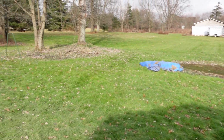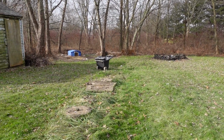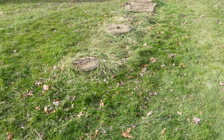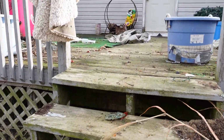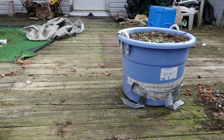I'll just show you the backyard. Looks like they burned a mattress out back, and a homemade dog kennel. A septic system here, as you can see, that's kind of overgrown. But the real surprise is when we go through that door, the mess that's been left. This used to be a really nice porch. As you can see, the paint's all off of it. It was painted, cleaned up.